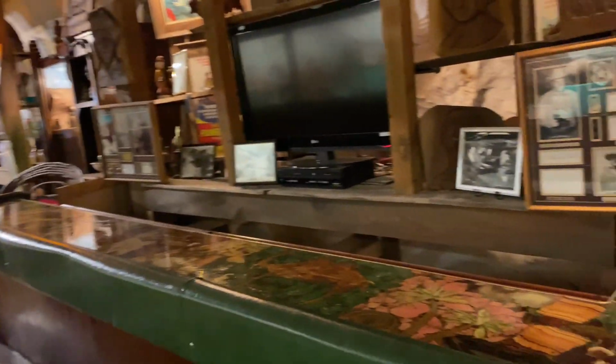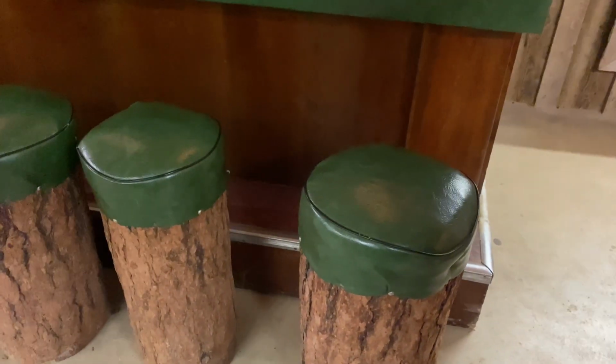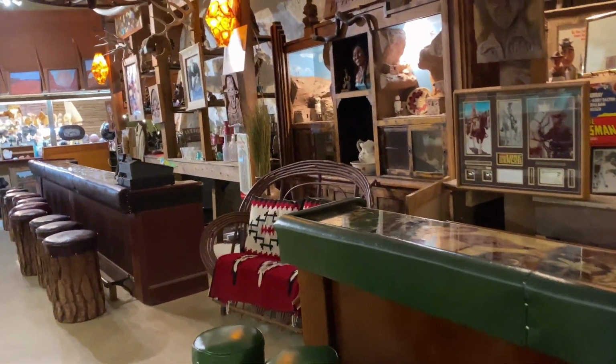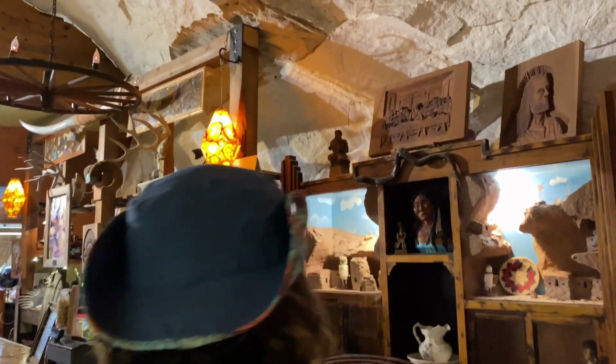These bark stools are pretty cool. Just took a pine log, put a little pad and a little vinyl over them, and there you go. I'm sure there's been plenty of people who toppled off of them over the years, in the 25 years.